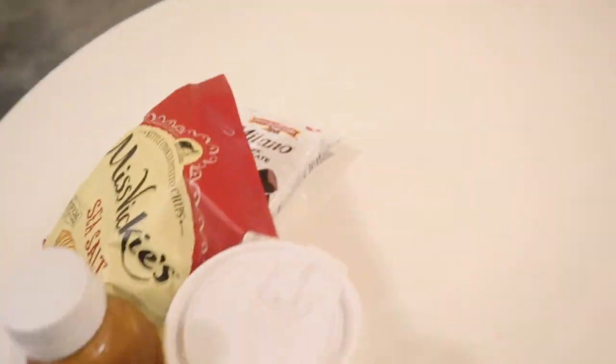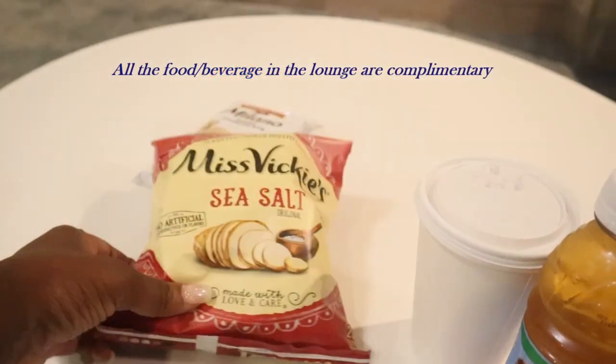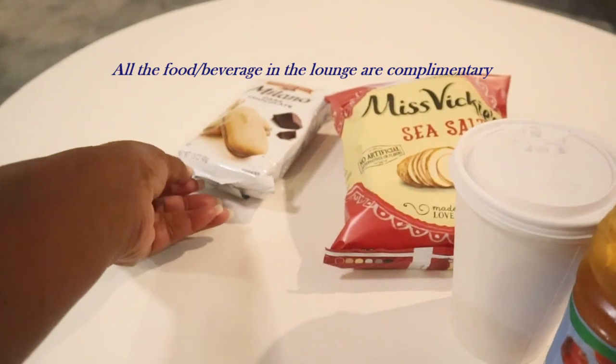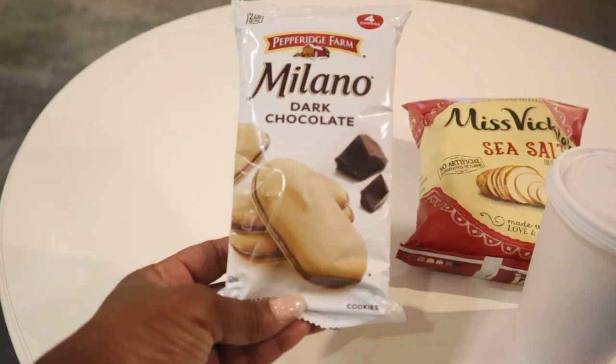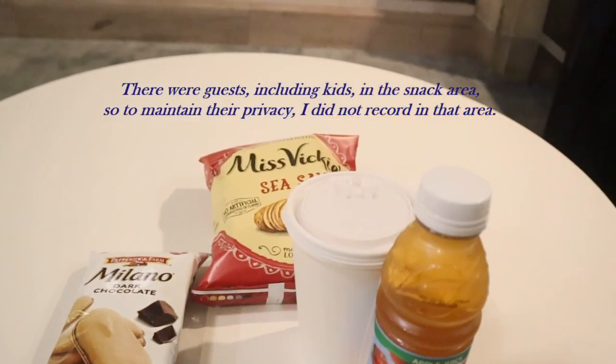Oh, let me show you all the snacks. So these are the snacks that I have. I got me a cup of tea here, and I have some apple juice, and I have some sea salt kettle chips. Probably eat those later, not right now. And I have the Milano dark chocolate. Now if I want a sandwich or anything, I can go downstairs. They do have Jimmy John's.